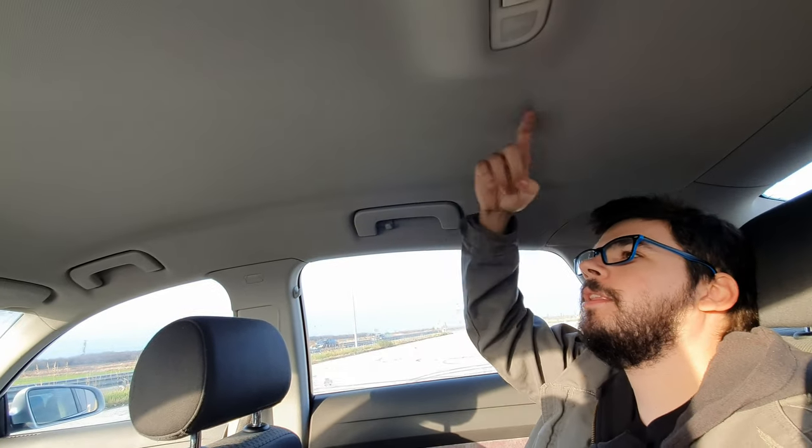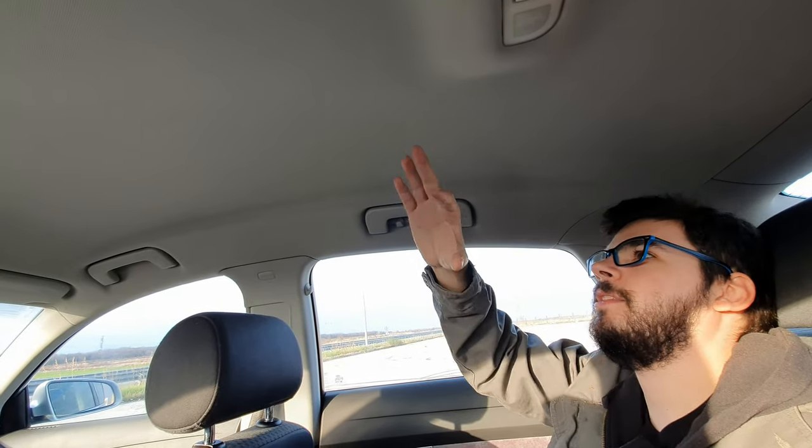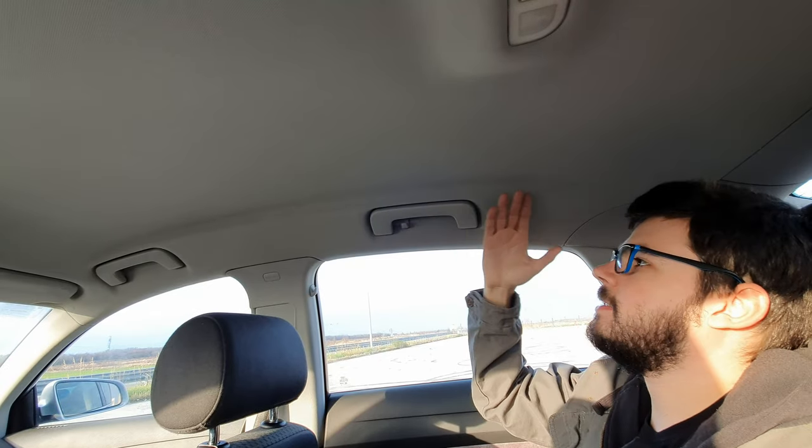Now, let's turn this off. The headlining is really nice. It's not stained. I'm not going to touch it. It's really solid, as you can see. We don't have any drooping or sloping or whatnot.